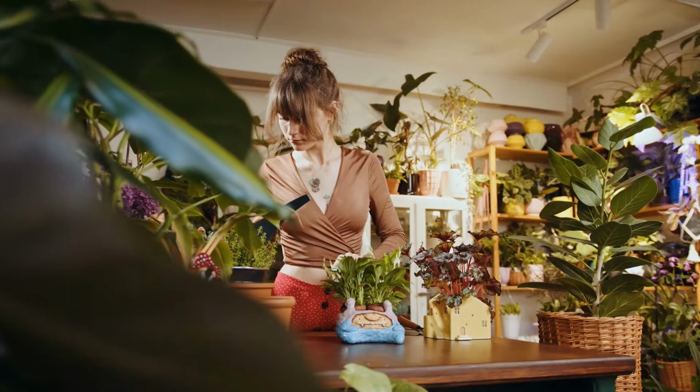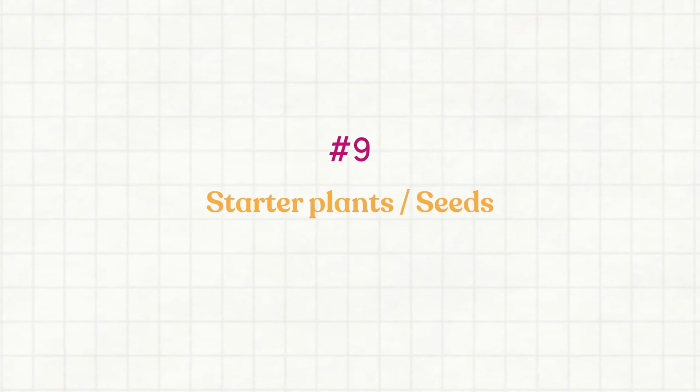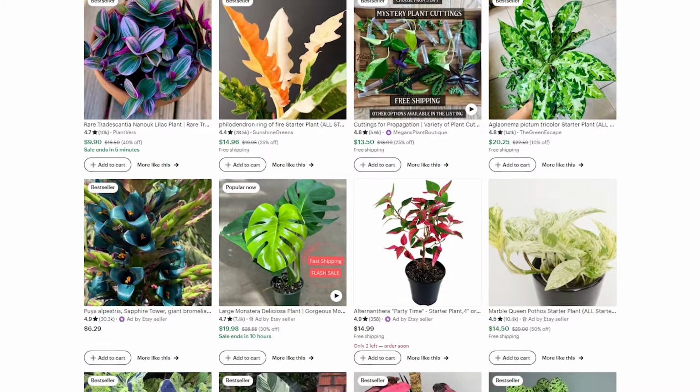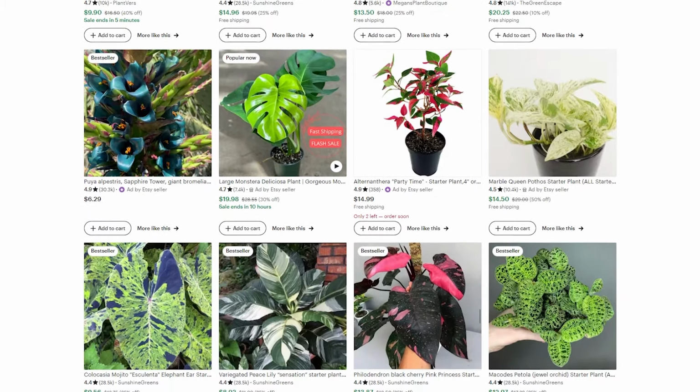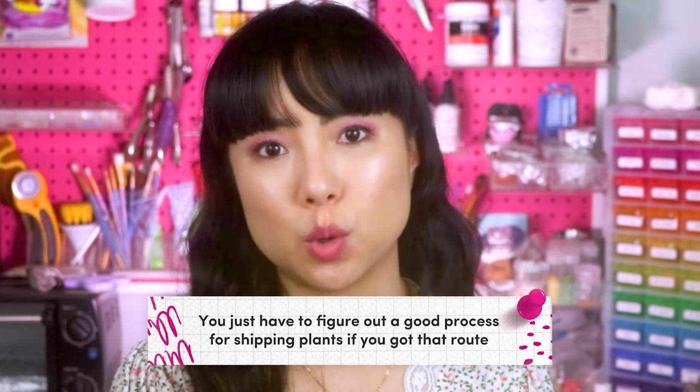Next up, if you are a botanist, horticulturist, florist, or just a plant lover, you might want to consider getting into selling starter plants or even seeds. I have personally bought plants online before because you just get so many more options. It's so much easier than going out to shop for, and it's often a lot cheaper as well, I found. Plus, what I love about this space is it's so uncompetitive right now, so it should be relatively easy to get started and see sales coming in quickly. You just have to figure out a good process for shipping plants if you go that route. Otherwise, seeds are pretty light and easy to ship.